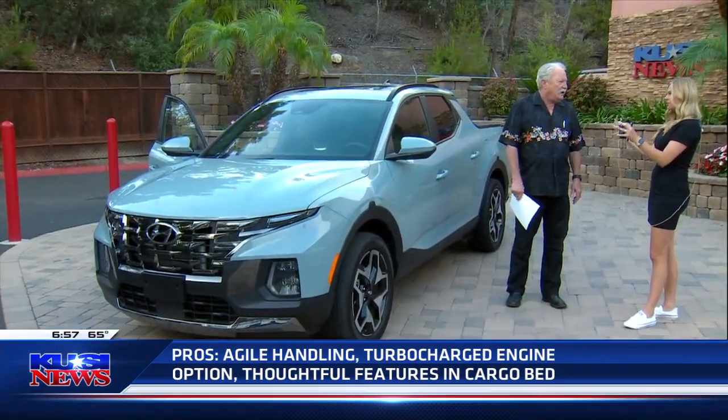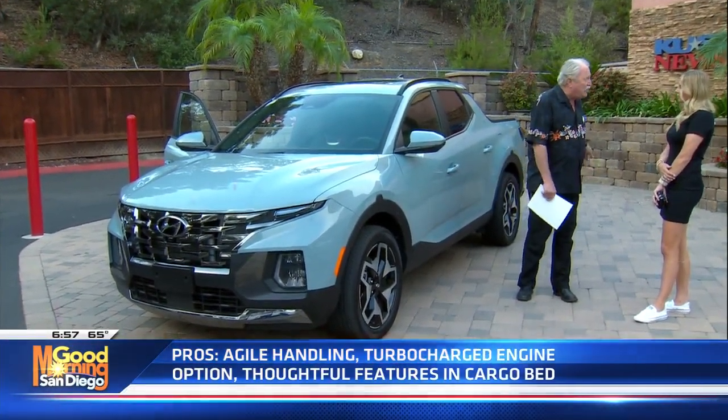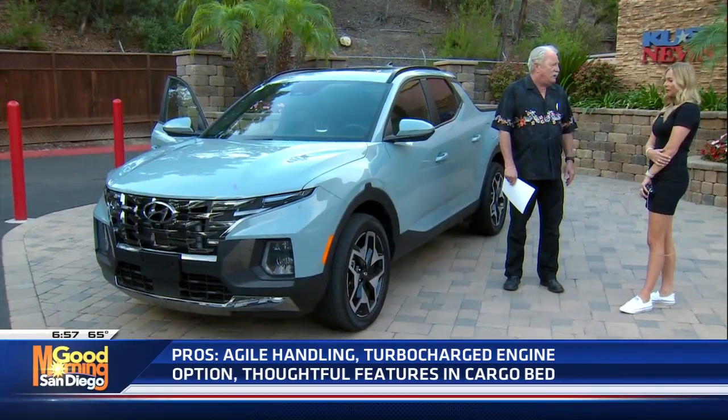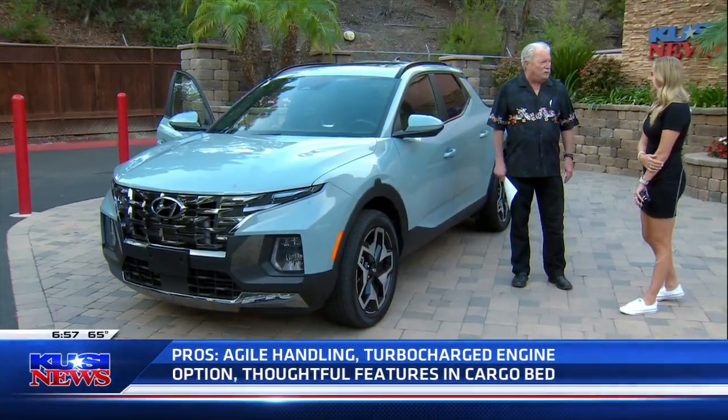For the small truck, it does have big wheels. Oh, yeah, because you can go off-road with it, and you can tow up to 5,000 pounds. Wow. That's a big dog. Very cool. Well, great little truck. I like it. You should get it and tow it behind your Jeep.